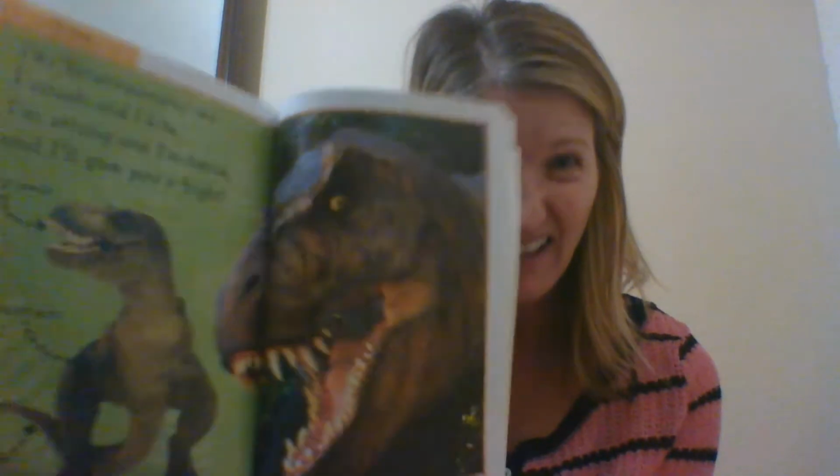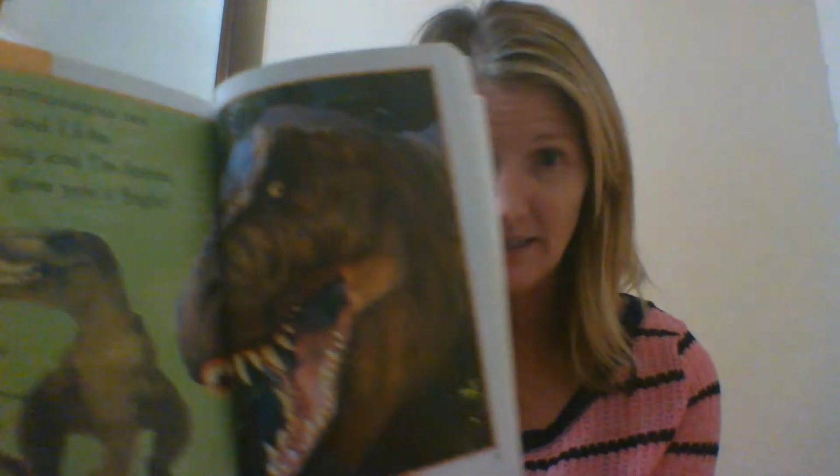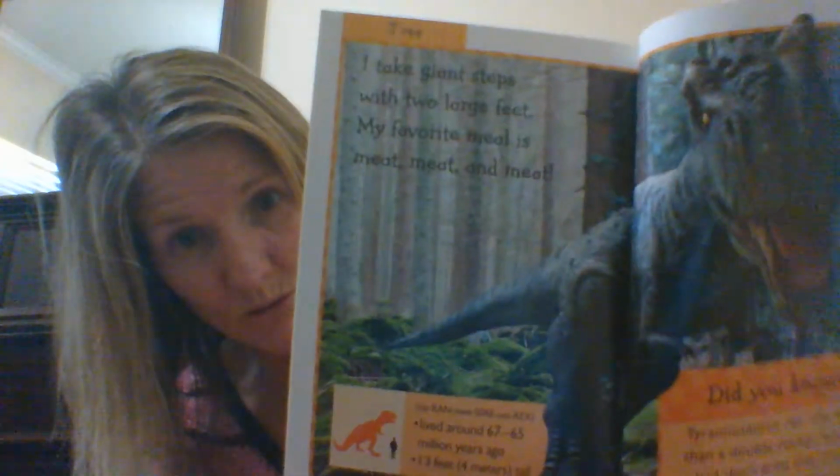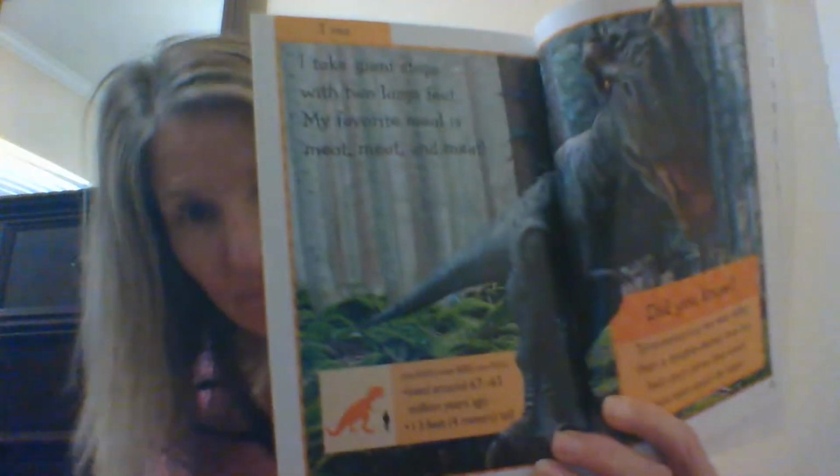See the labels. A lot of time in a nonfiction book, you'll see a diagram, which is like a picture and labels of what they want you to point out, right? Like sharp teeth, short arms, tail. And there's a nice close-up of those sharp teeth. I take giant steps with 2 long feet. My favorite meal is meat, and meat. That's right. They love meat.